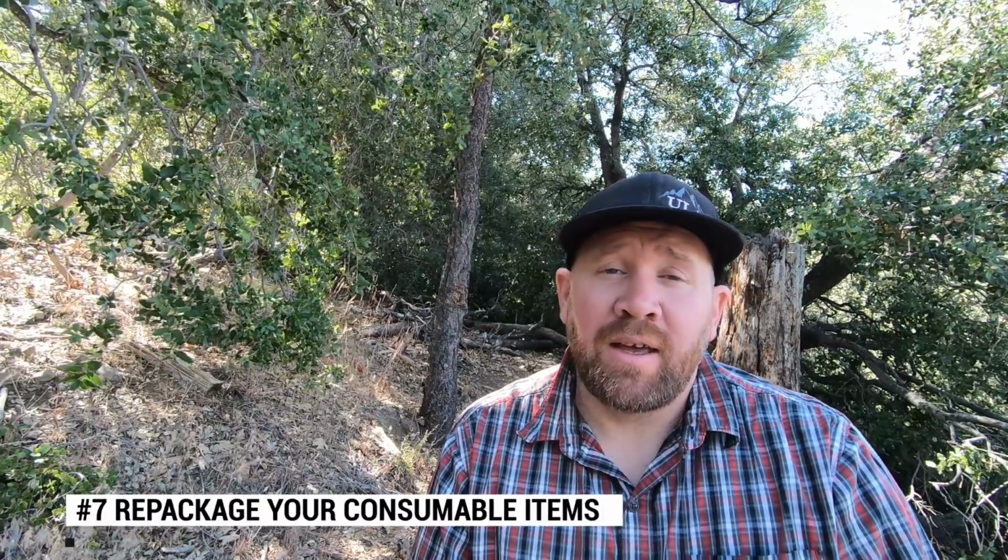Number 7 is repacking your consumable items. What do I mean by that? Your toilet paper, maybe your sunscreen, salt and pepper, your oil that you're using to cook with. You don't need to bring the big bottle of oil. Put it in like a little tiny Nalgene bottle. Salt and pepper, you can put them in Nalgene bottles. You can put them in little tiny Ziploc bags that they use for beads.